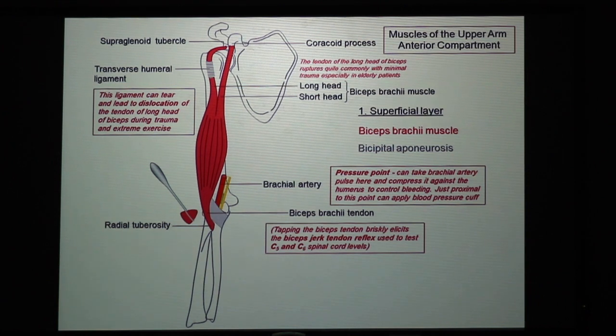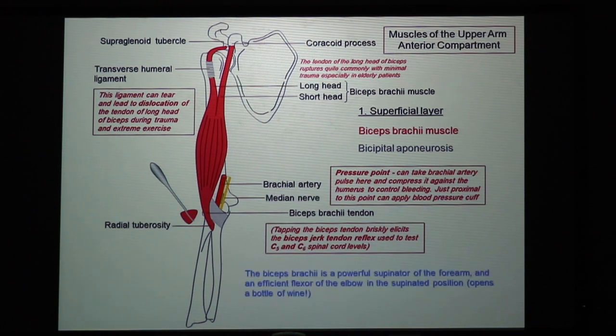Yes, my dear. The bicipital aponeurosis, is it like a ligament? Yeah, it's an extension of this. It's a very strong membrane. Once you dissect this cadaver, you'll see how strong this membrane is. It's not just a loose membrane. It's a very tight fibrous sheet. And this is my median nerve. We all agree to that.